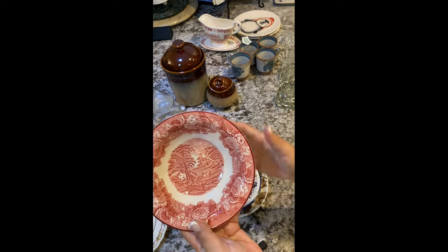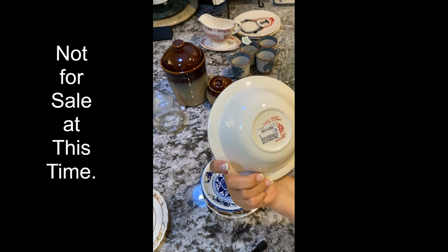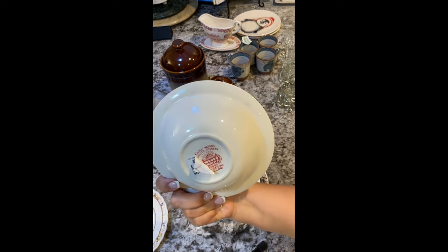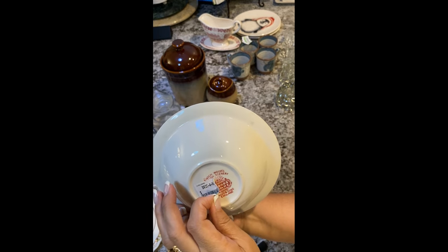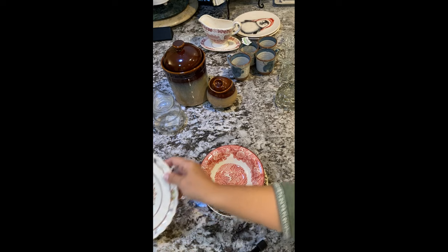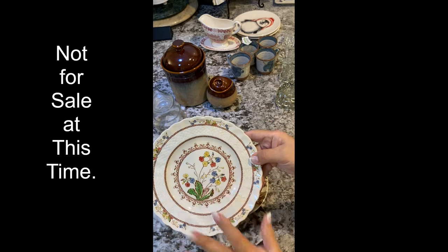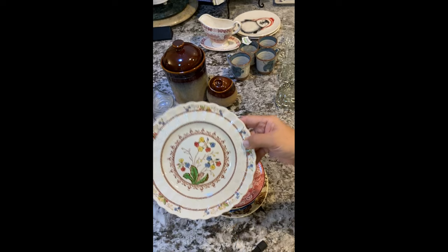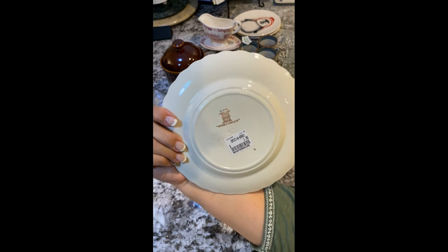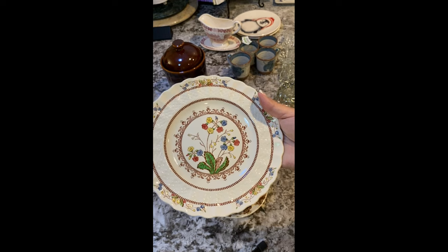I also got this. I mean, oh my goodness. Look at how beautiful. This is Enoch Wood's English Scenery Woodsware by Wood & Sons, and it was $1.99. And then this one, I mean, it has this basket weaving around the edge and all the beautiful flowers and brown. So again, this will be beautiful with my Thanksgiving decor. It is a Spode Cowslip. So super happy with that one. I mean, look at how beautiful. Hopefully I can find some more of those.